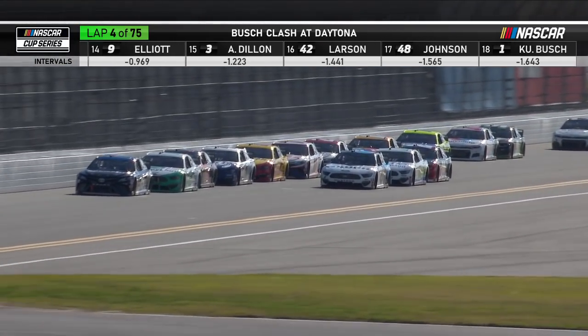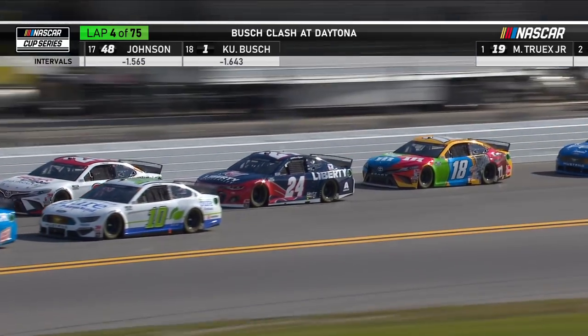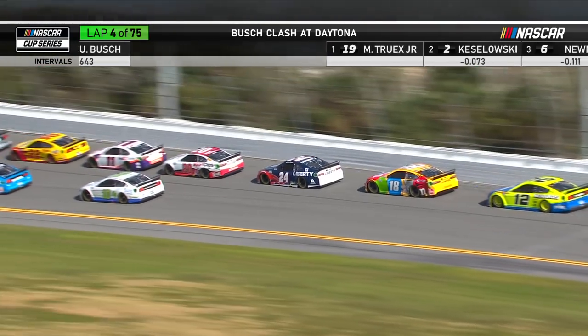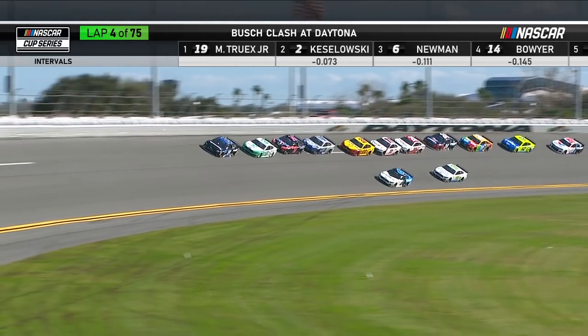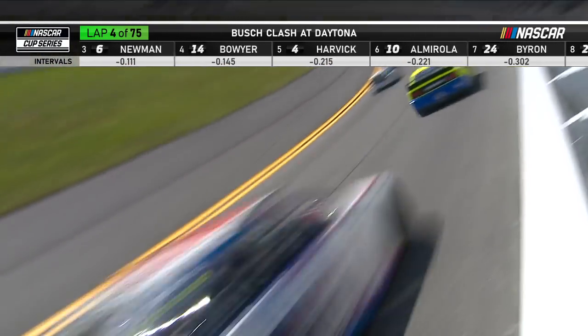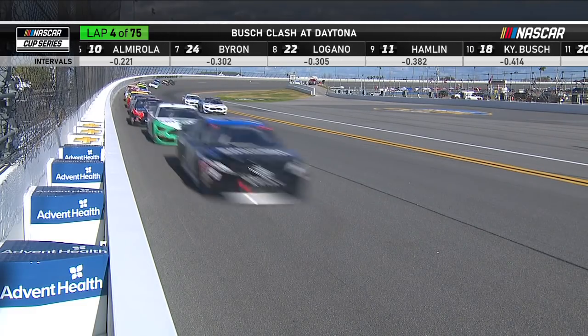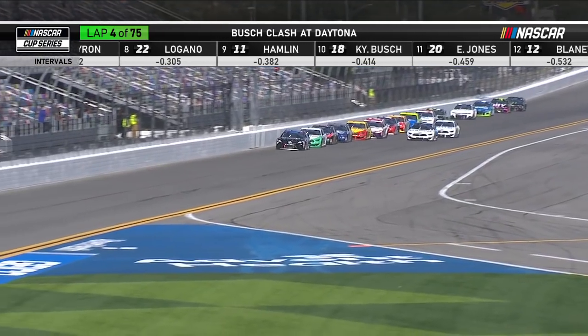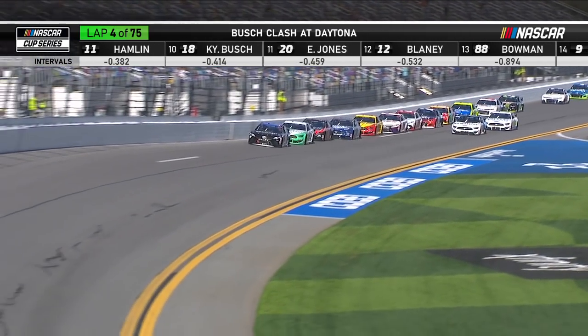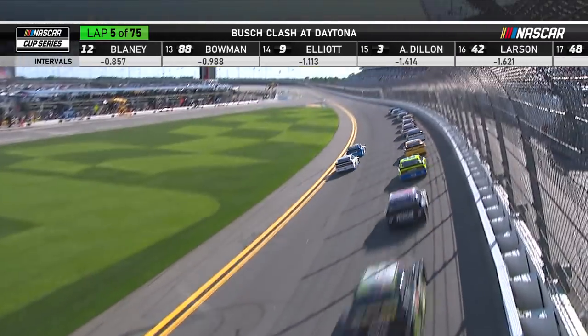Kyle Busch decides, I'm abandoning ship here in this inside lane. It's going nowhere. And so does William Byron. He moves right up in front of him, takes that hole. That'll leave just Newman and Almirola on the inside. What that does is spell trouble. Those guys are going to probably go all the way back. Maybe they can slide into that one gap that's about 5 or 6 cars back from there.